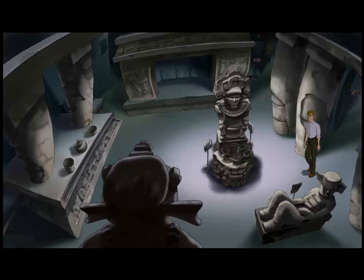Check out the Mayan art. I don't know much about art, but this all looks amazing.